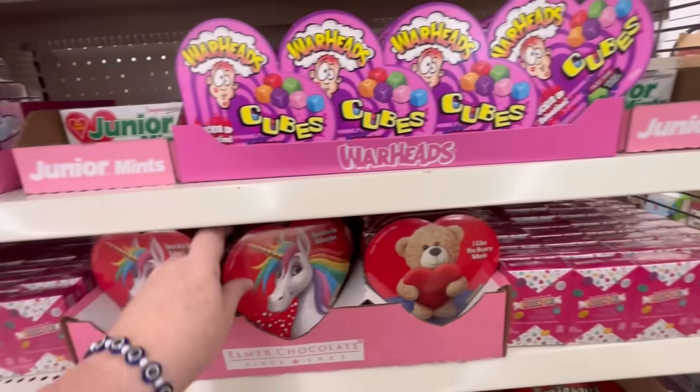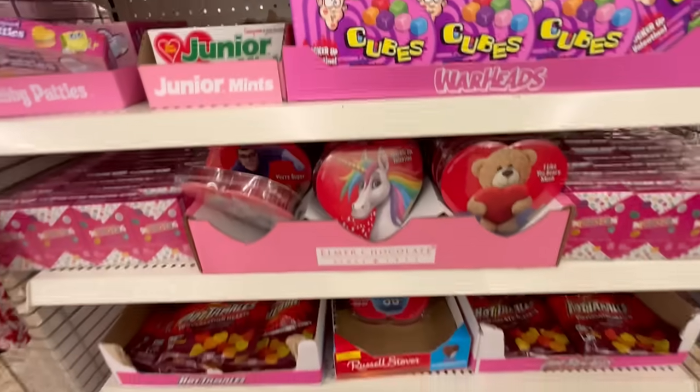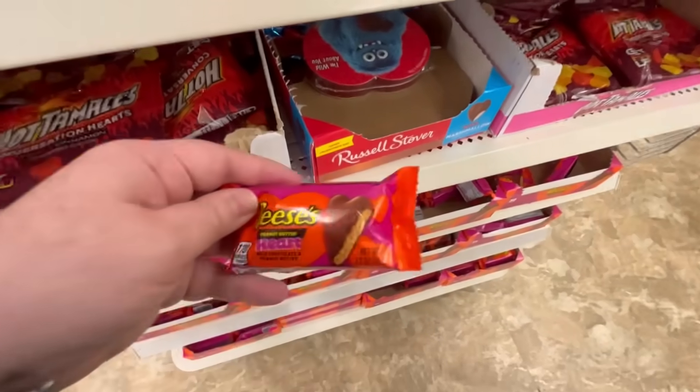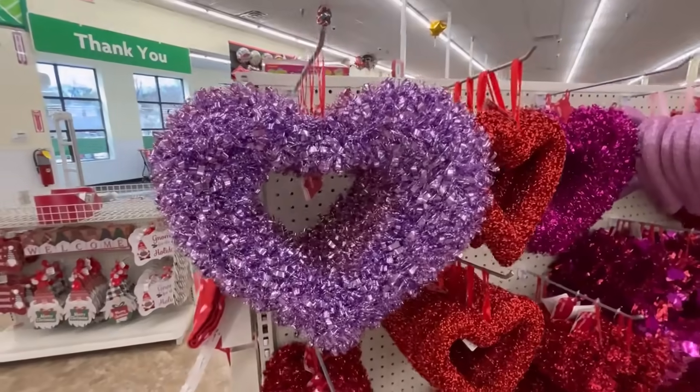But they have some cute little candy options, too. I've never seen the Junior Mint ones. I also could smell the hot, is it the hot tamales? I could smell them on the other aisle. It was crazy how spicy they smell.